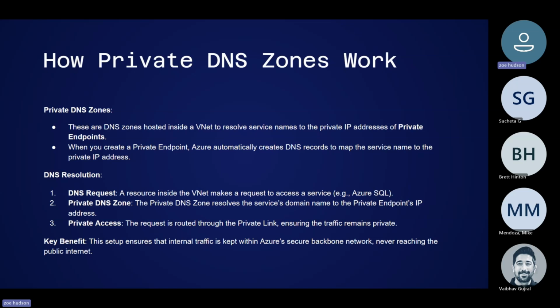Here's how it works step by step. A resource, like a virtual machine in our virtual network, tries to connect to a service. Instead of resolving the service's name to a public IP address, the private DNS zone resolves it to a private IP of the private endpoint. This ensures that the traffic stays within Azure's private backbone network without ever leaving onto the public internet. This is the beauty of Private Link, allowing us to connect privately and securely to Azure services with DNS handling the behind-the-scenes name resolution.